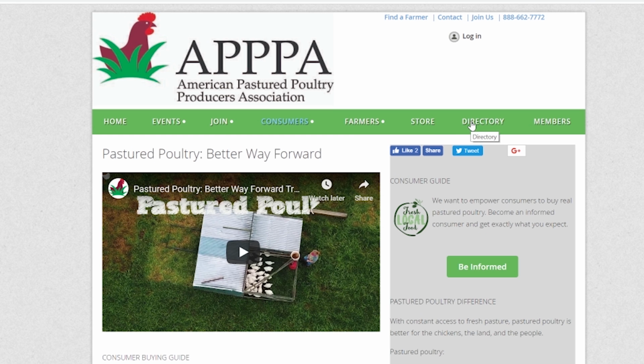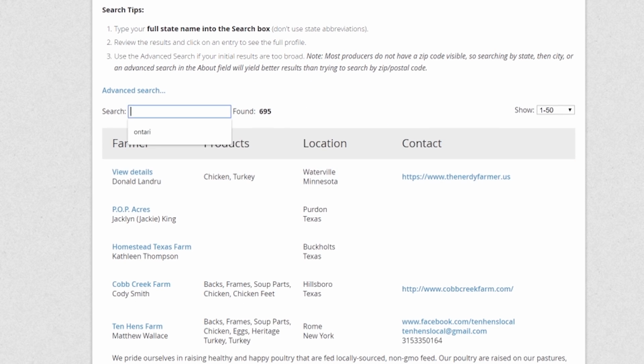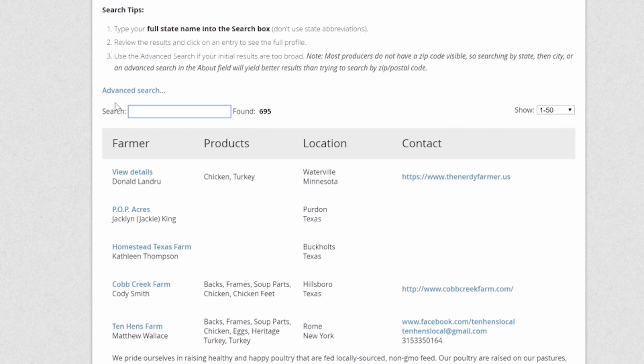They also have a directory. And this directory actually has a built-in search feature, which is kind of nice. You can see that I was in here searching because I know we have a lot of Canadian viewers as well, so I was searching to see what they had in Ontario and had one come up there. So there are some locations outside of the US in here.